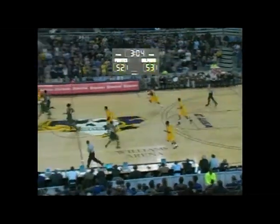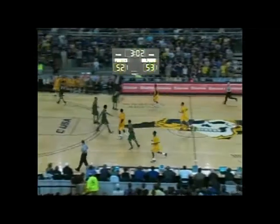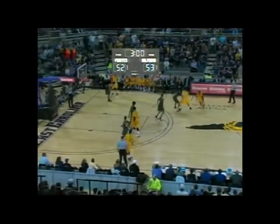Boy, a lot of missed close-in shots for both teams tonight. Yeah, both of them tired too, Jeff. Defensively, everybody's got to do things quick.